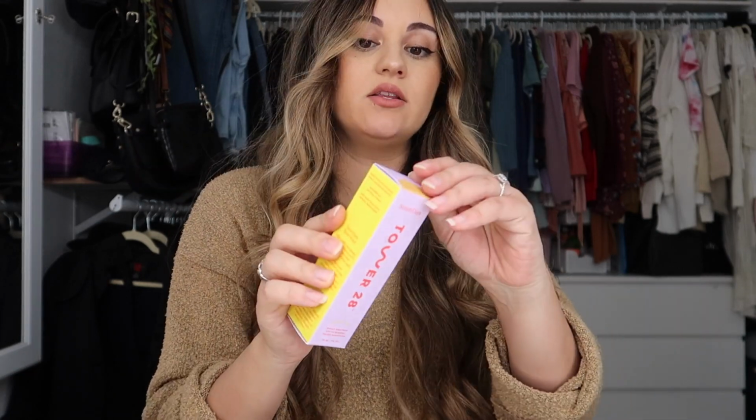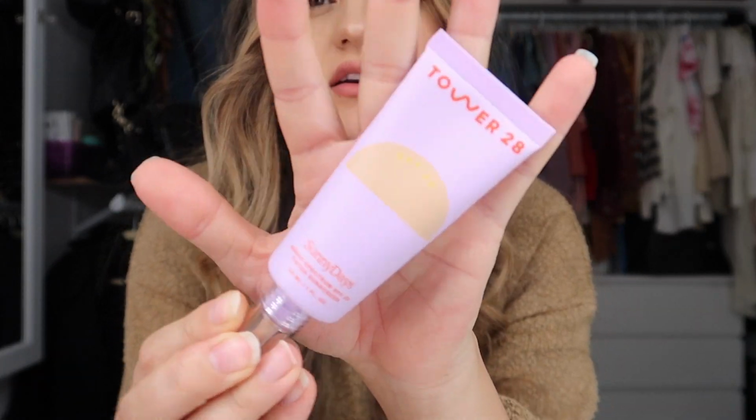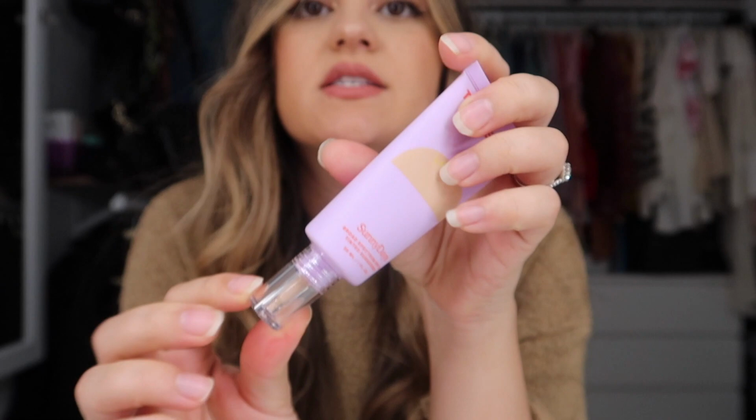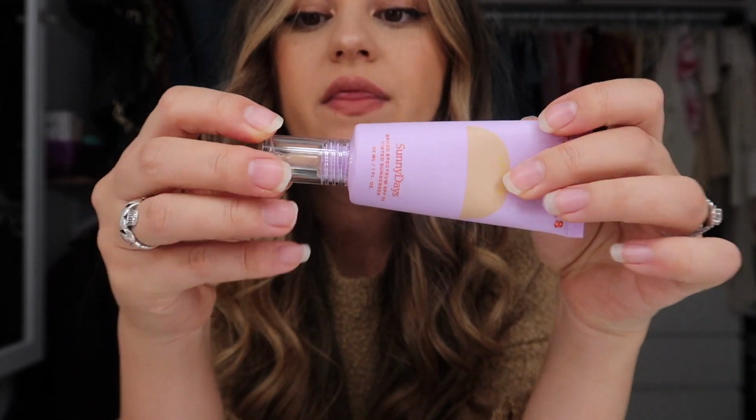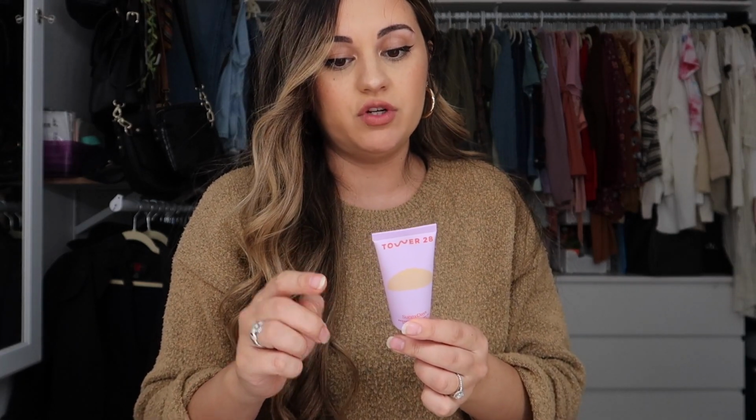The next item I got is from Tower 28, and I got the Sunny Days SPF 30 tinted sunscreen, and I got mine in the shade Mulholland. This is what the packaging looks like. So it has like a nice little squeeze tube at the bottom. And I did try this shade on at the store just to make sure that it matched. It's a mineral sunscreen, which I do like to use because my skin doesn't really react well to chemical sunscreens.